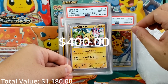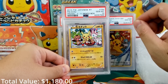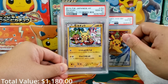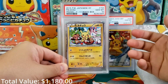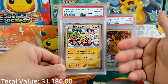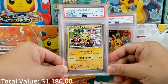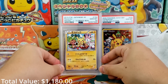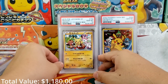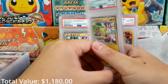Wow, there we go. Now that's a heavy hitter. We got ourselves the 2015 XY number 154 7-Eleven promo from Japan. In Japan, they do a lot of promotions with a lot of different companies, and 7-Eleven is one that gets a lot of the Pikachu promos. They do one of these every couple of years, I think, and this is a pretty cool one. It's definitely raised in value quite a bit. I purchased this card for, I think, $15, so I didn't spend a ton of money on it, and it's really ridiculous how much it's valued right now in a PSA 10.